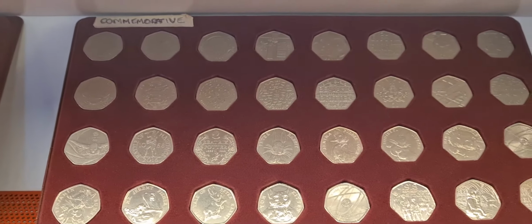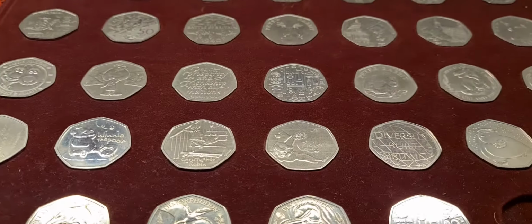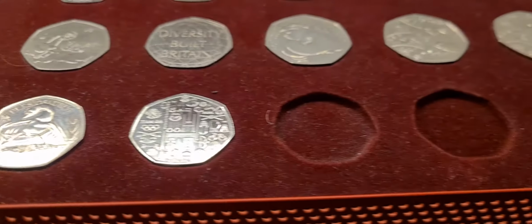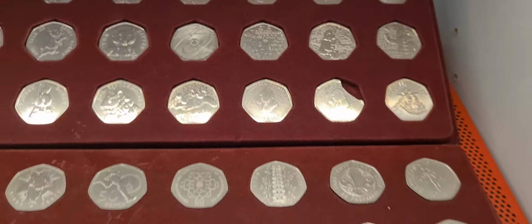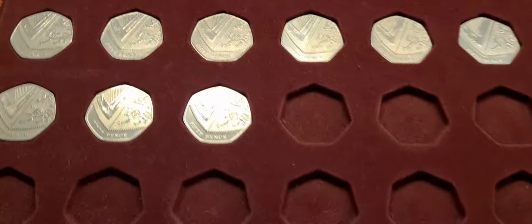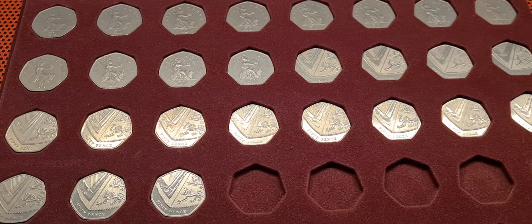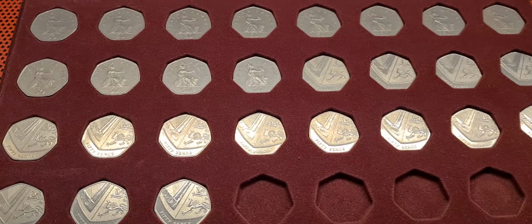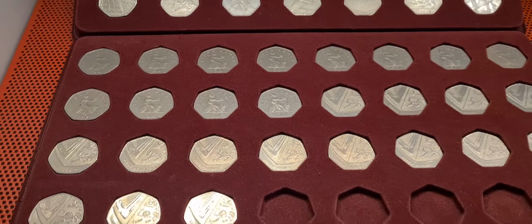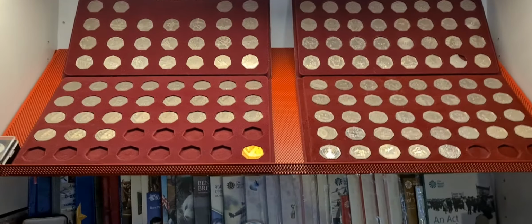And then to the right, we have the commemorative coins starting from 1997 and going the whole way up to the present time, and a couple of little error coins and NIFC coins in there. And then underneath the Olympic coins, we have from 1997 up to 2021 all the Britannia and Shield coins. So that's the very top shelf.